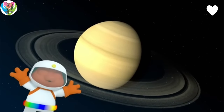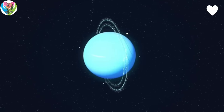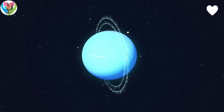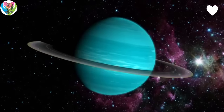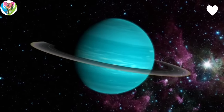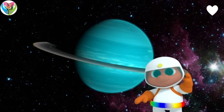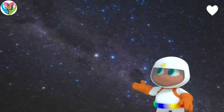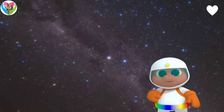Jupiter's got rings too! Uranus has 13 rings that run vertically from top to bottom, rather than across from side to side like the other planets. Neptune is an ice giant and has 6 rings. Hey, I just realized the gas and the ice planets in our solar system are the ones that also have rings.